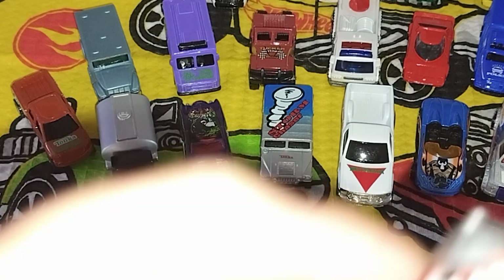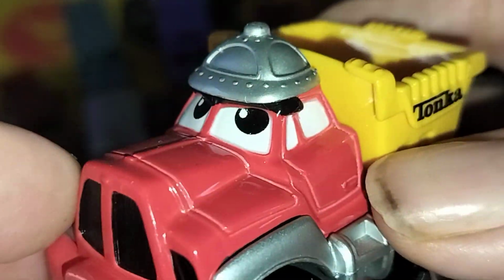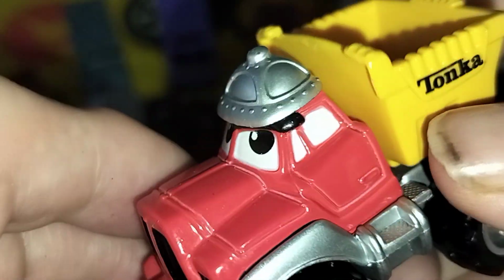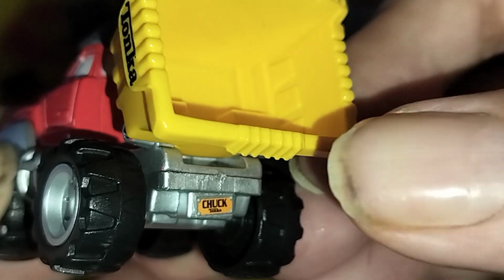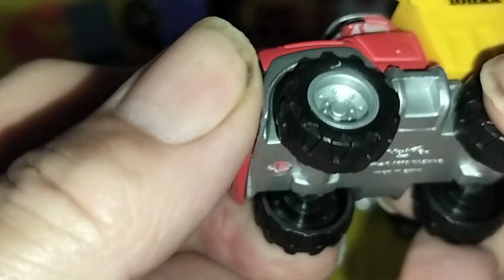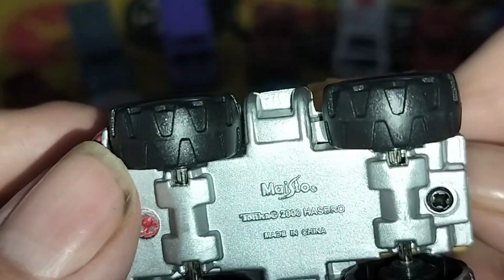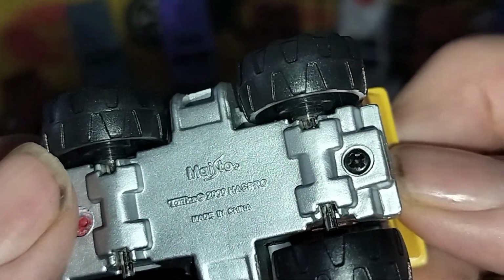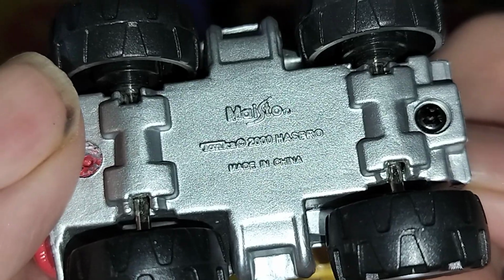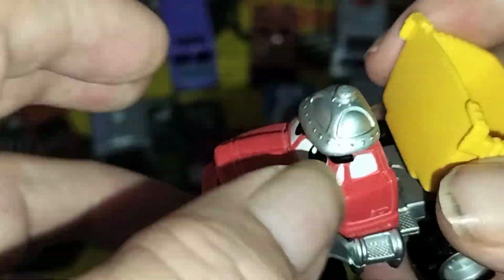Another Tonka. This time it's a dump truck. Wow, it's got eyes in the windows. It goes back. This thing's pretty cool. Got a license plate, big thick tires. And this one's from 2000. Yep, Maisto. I like it. Pretty solid.